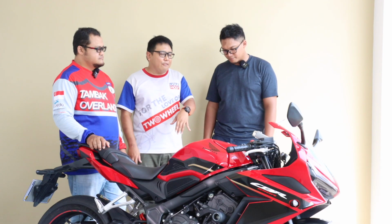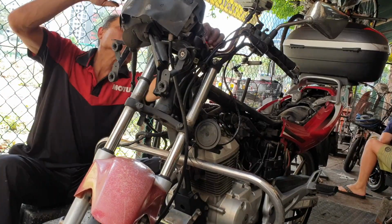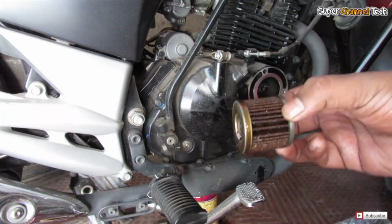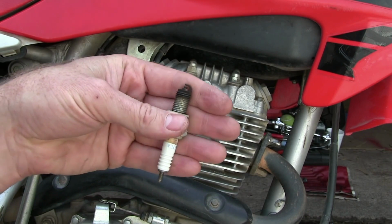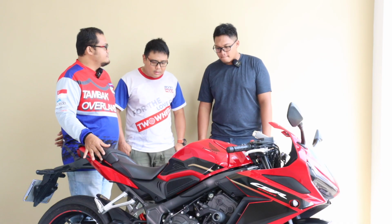How's the maintenance like for this bike, given that it's supposed to be a budget-oriented sport bike? I never follow the service intervals. I follow my own service. Every 3,000, I will change the engine oil and oil filter together, every time without fail. For spark plugs, will change soon. And air filter and coolant maybe once a year. I assume it's 4 bottles of engine oil?